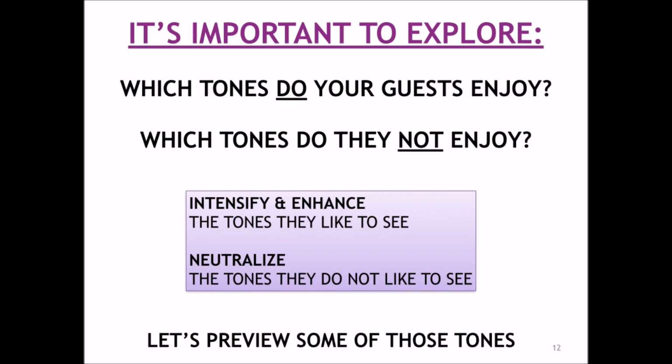It's important to explore during your consultation which tones your guests do enjoy and which tones they absolutely do not enjoy. You will have guests that tell you, I absolutely hate red. You will also have guests that tell you they can't stand brassy tones. These are important things to find out before you start mixing.